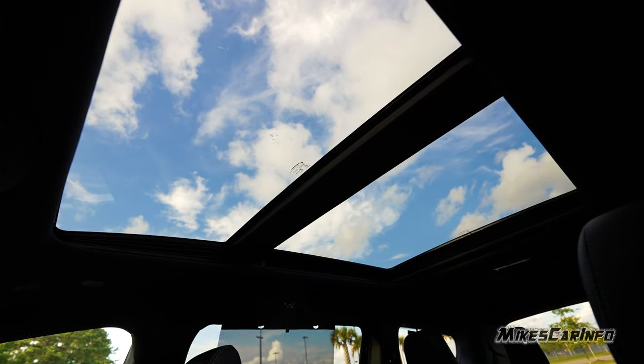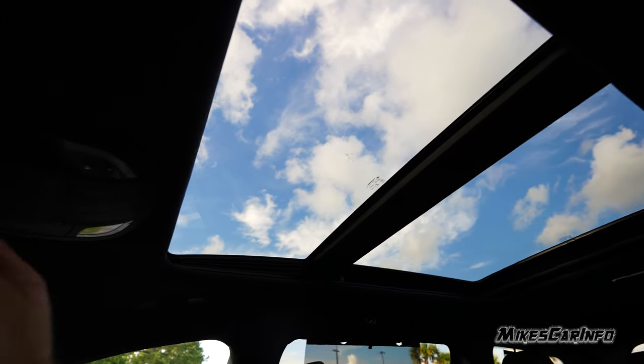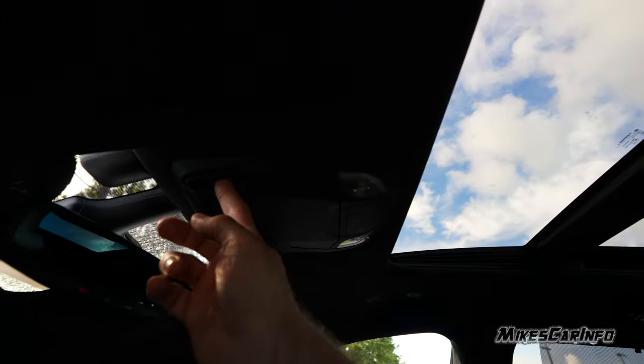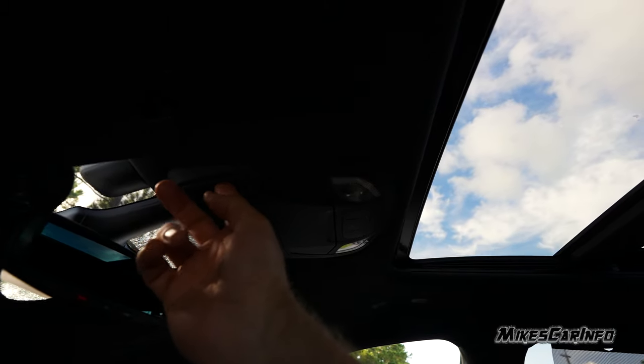It goes way back there. Now, if you want to tilt, the back portion is fixed, the front portion moves. So we're going to push this other button here on the left side. Actually, let's go ahead and slide it back. Push it again, nothing happens, it's as far back as it goes.